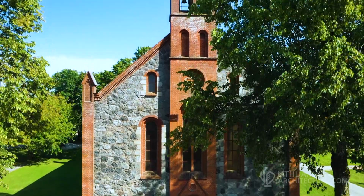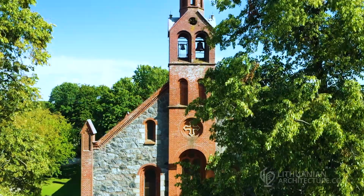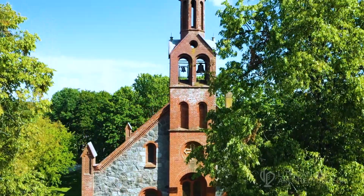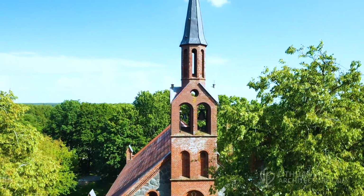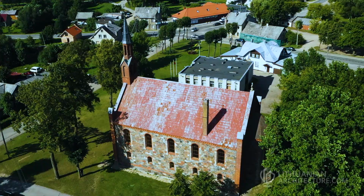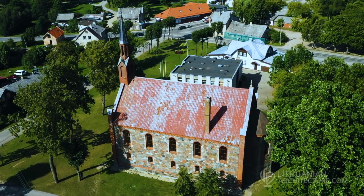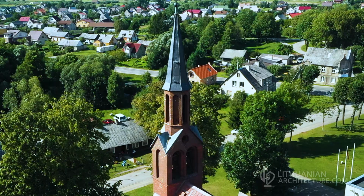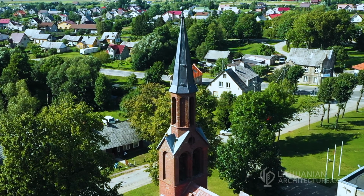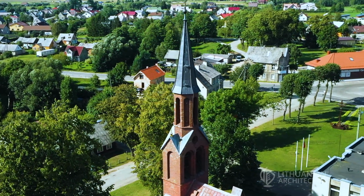The neo-Romanesque Dovilai Evangelical Lutheran Church was built in 1861-1862, according to the project of Friedrich Stuller, the royal architect of Prussia of the time. What makes it different from numerous other houses of prayer in this region is the materials. The walls of the Dovilai church are built of boulders, collected from surrounding fields. Bricks were used only for the belfry, on the corners, and to highlight the building's functional parts.